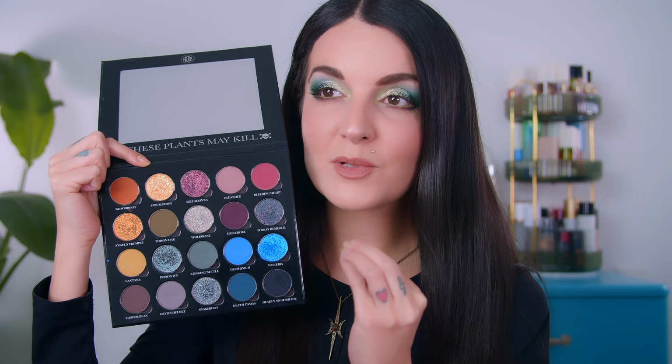And sometimes that's the thing with Bella Beauté Bar. Some of their shimmers are very well formulated, and then sometimes you have these more waxy textures. I wish they would stop doing that. That's the only thing I've got to say.